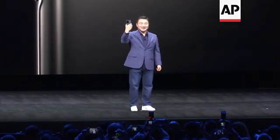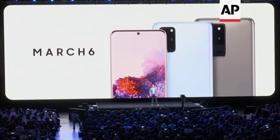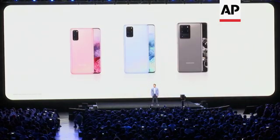Thank you. Thank you. From March 6th, you can get a Galaxy S20 of your own, starting at $999.